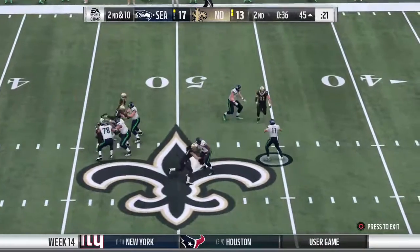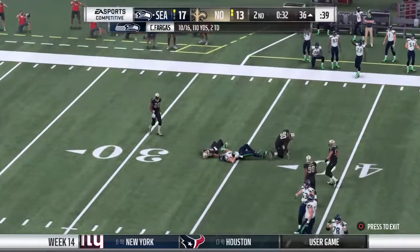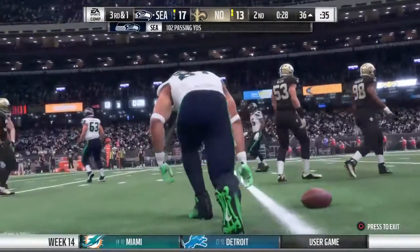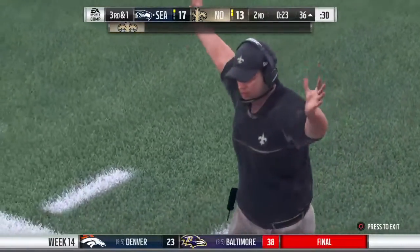Back to throw now on 2nd and 10. And this time he's got the hook up. It's complete. And here he'll be brought down a little shy of the 35 at the 36. They'll get 9 there as that sets him up better for 3rd down.